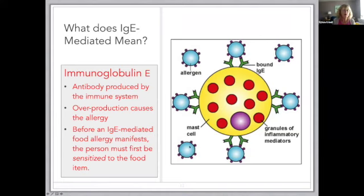Okay, so anyway, the first exposure may not cause a reaction. If they have their first exposure to peanuts, they may, you don't know yet. And then their second one, what they're doing is preloading their immune system. So they have these immunoglobulin E's. If this is a peanut protein, and this is a cell of the immune system called a mast cell, what it does is produce inflammatory compounds. So this is how we manage reactions.